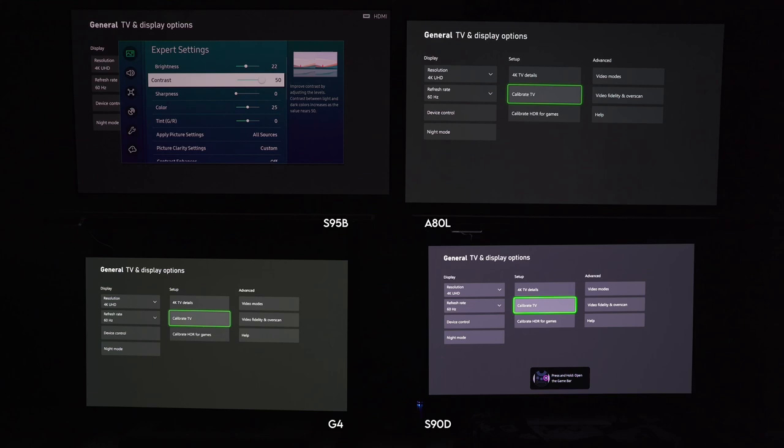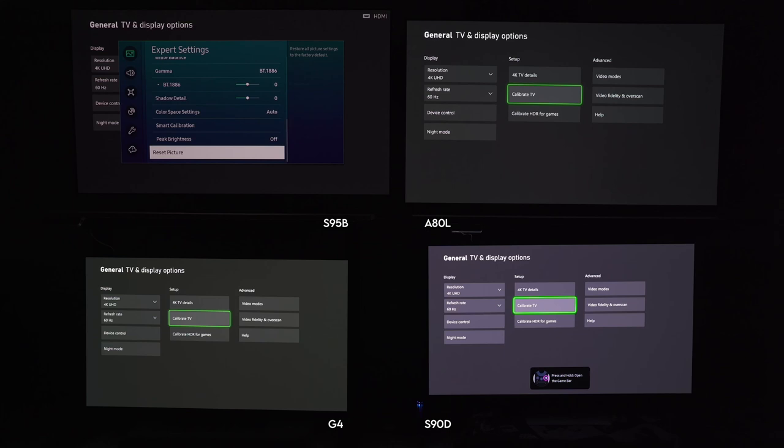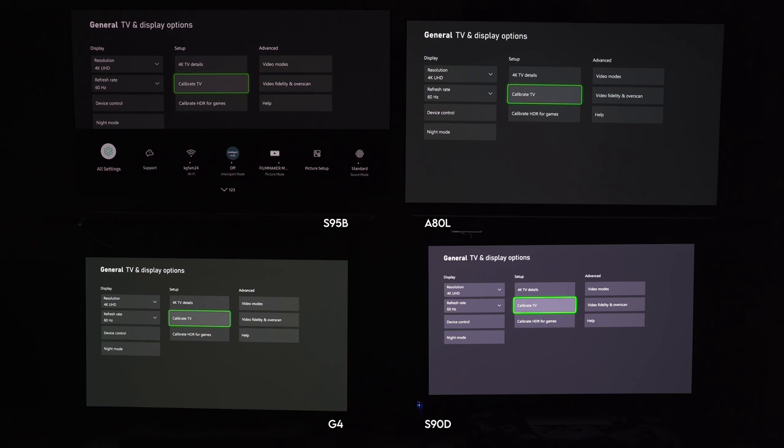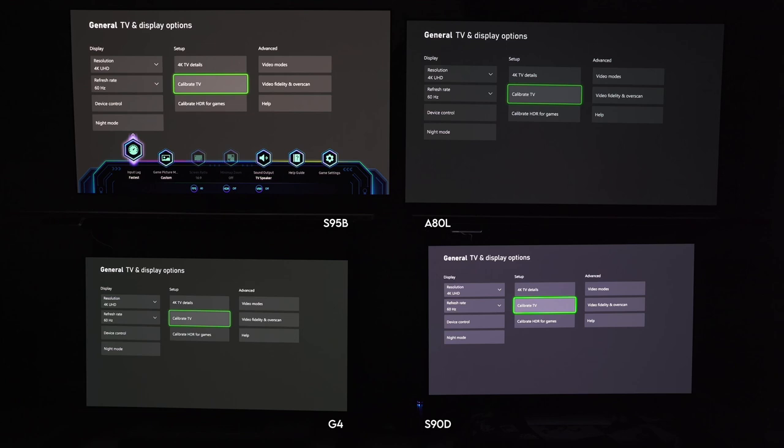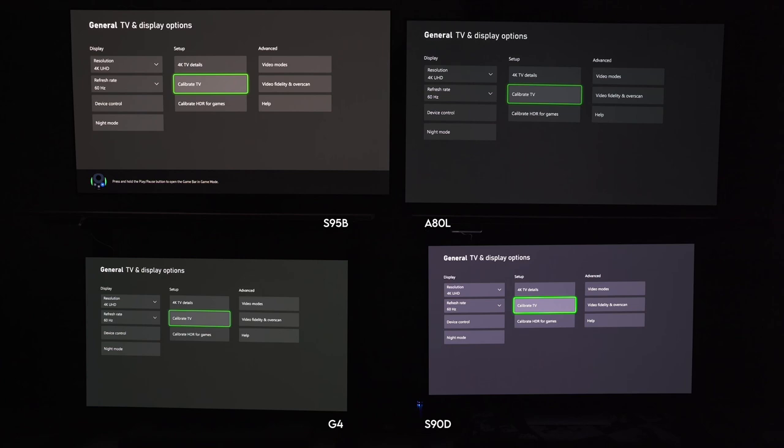Game mode by default has contrast enhancer on for the Samsungs. Gotta turn that off. It's up to you if you turn it on or not. What the heck's going on with this menu system right now? There it is. I will say this, the S95B compared to the S90D, the menu system, it's night and day, man. The S90D menu system is so much better. So much faster. So I'm in game mode for all of them.